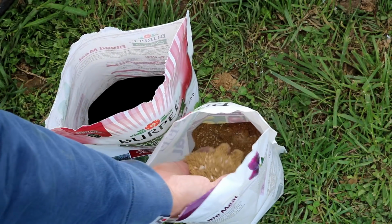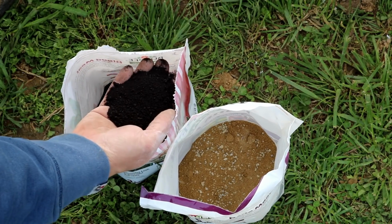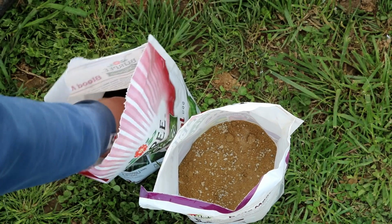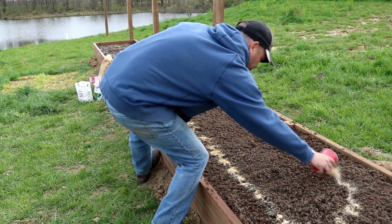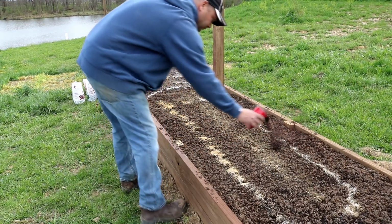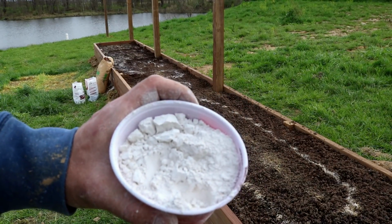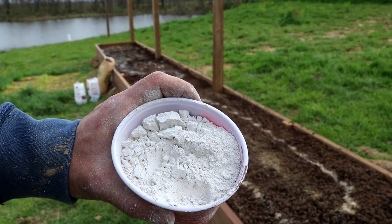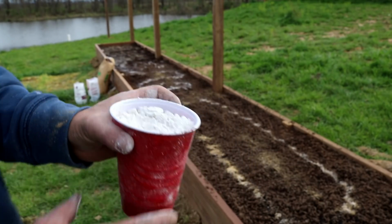So this is the bone meal. That's the organic bone meal. And then this here is the blood meal. You see that blood meal is very black. It's like a black sand. So there's your ag lime. It's like this white powder. The way I understand it, that pretty much comes from crushed limestone. I may be wrong on that, but I think that's where it comes from.